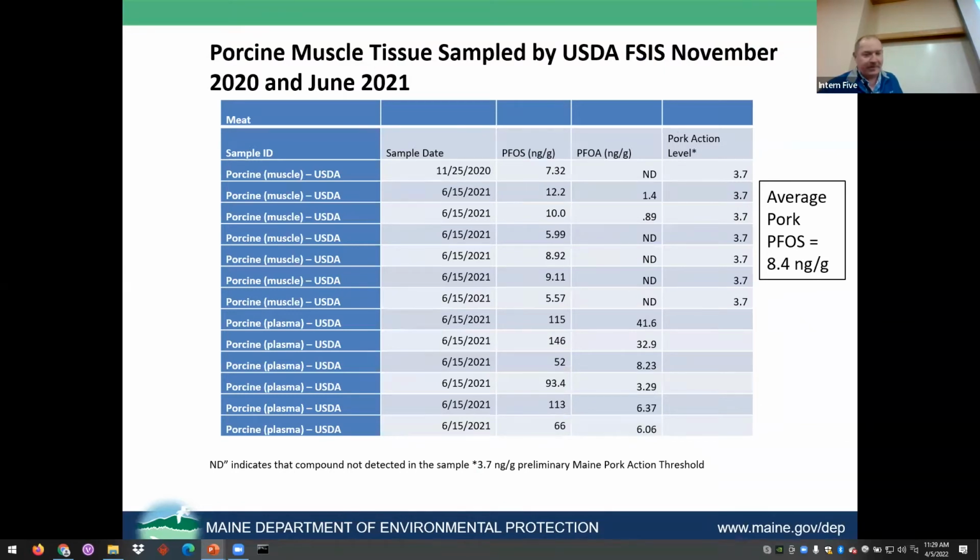And as you can see, some of the tests from those animals had an average of about 8.4 parts per billion. And the advisory was 3.7. So these animals were not fit for human consumption. So they immediately went into the pile.